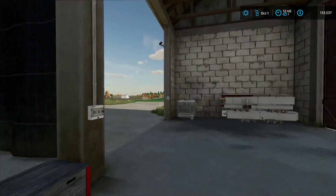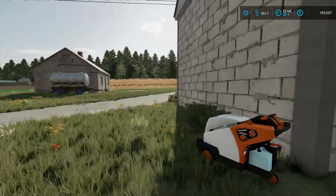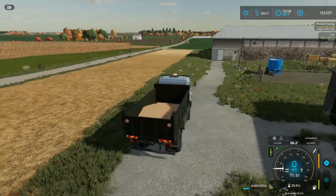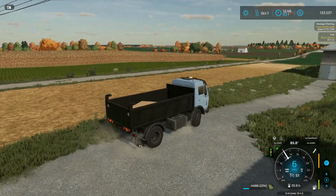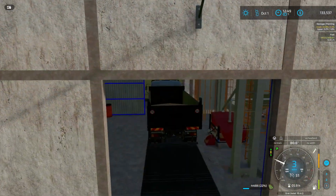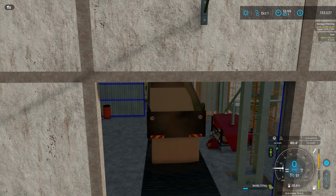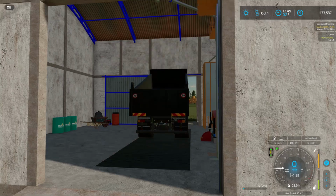All right. First, where did I put that grain? Where is the grain truck? It should have soybeans in it. Here it is. I didn't put it anywhere. It was still by the field. We need to take this down to our silo and empty it. All right, so that field got us a total of 4,500 liters of soybeans. That was a pretty small field.